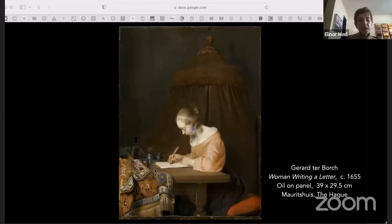Given the popularity of love letters in this period, it seems very possible that she's penning or perhaps refining a billet-doux, which perhaps accounts for her concentration and pleased expression. The use of the profile view of the letter writer paradoxically has the effect not of excluding the viewer, but encouraging our lingering consideration of her form and state of mind.